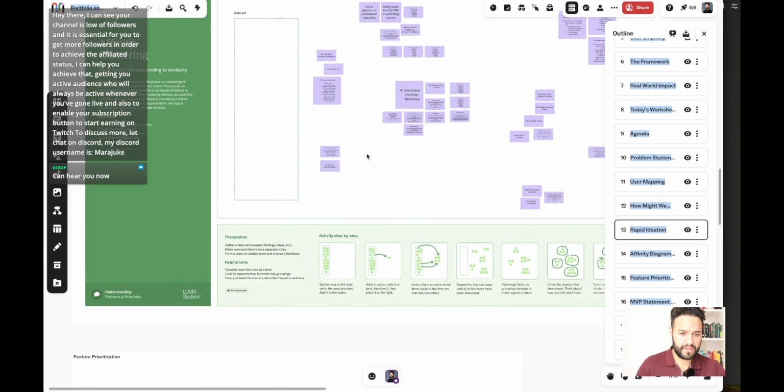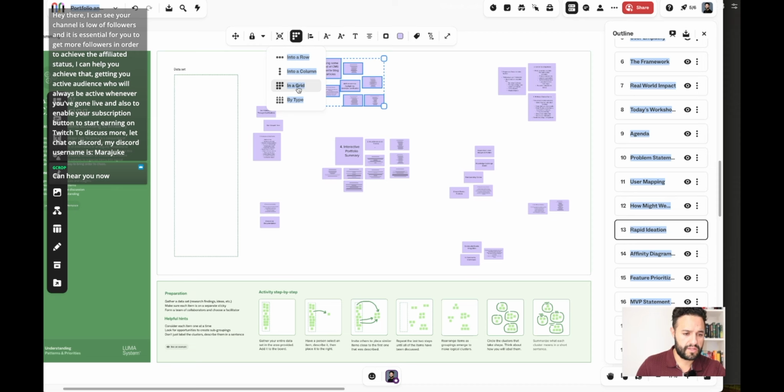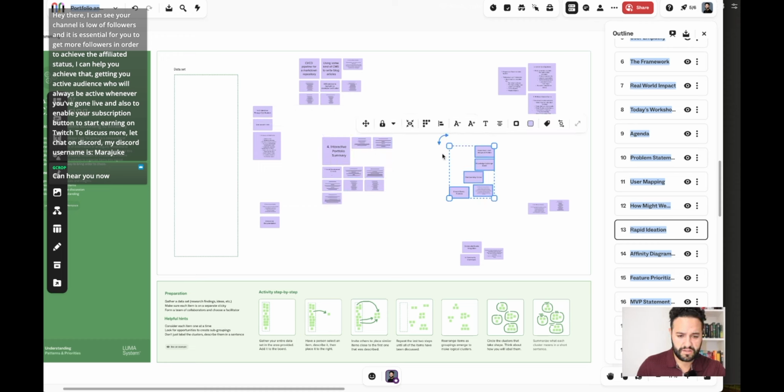So, now that we've done this in our affinity mapping, what we can do is just put them all together. And let's just use our tools here. So I can make these into a grid. Could turn these into, how about a column? Those are already in a column. Let's grid these. Grid these.